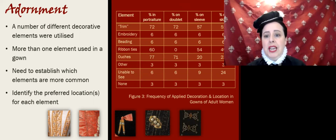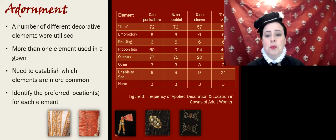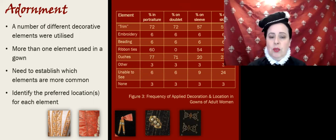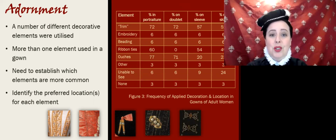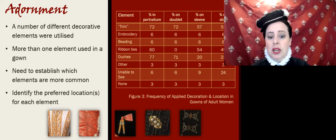And as you can see, they are on 72% of all portraits. The only thing that's more common is the ouches, and they're on 77% of all garments that I could find. Unfortunately, there were some images that just weren't good enough quality for me to be able to identify what was happening. But now that we're seeing better pictures online, I'm really hoping that this will help me resolve these numbers a little bit more, given what's available these days.